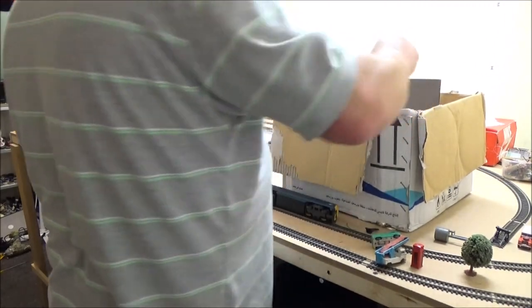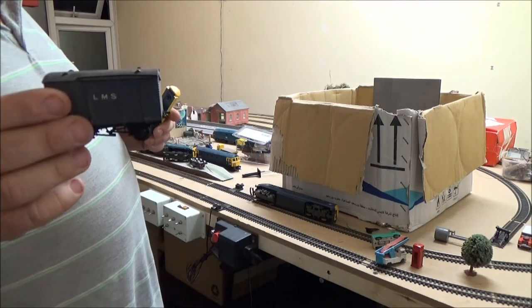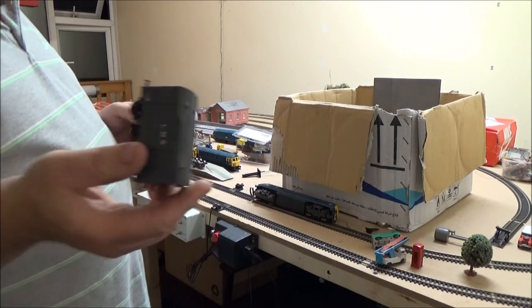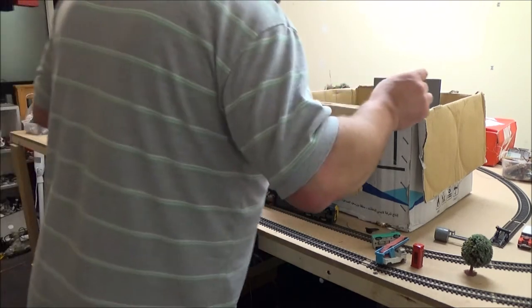Oh, we've got another. Ooh, an LMS box van. I haven't got much LMS stock like that, if any at all. I can put that with all my other trucks and things.